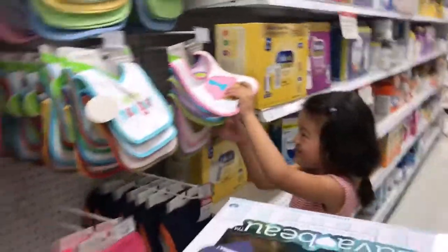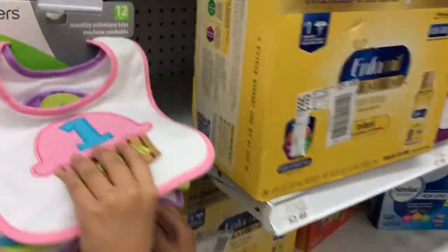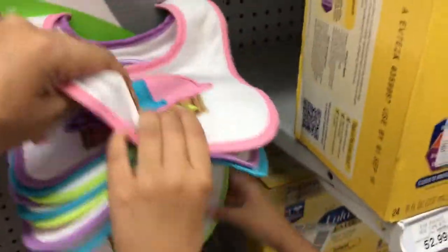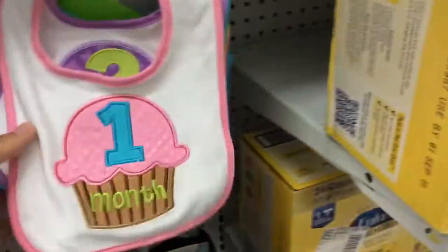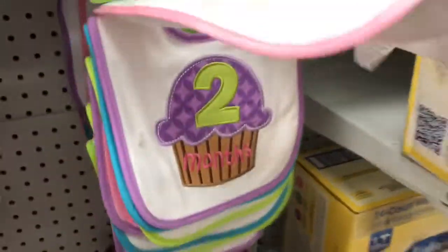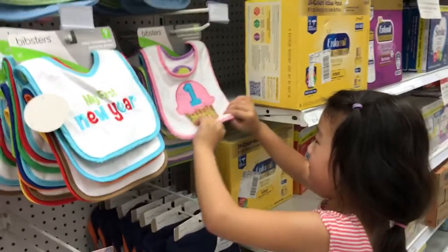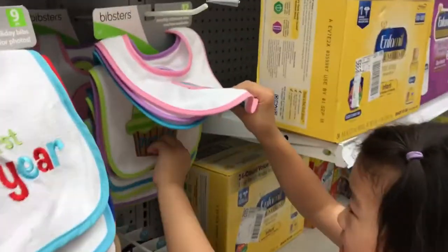Oh, you saw bibs? Oh my gosh, that's so fun. Do you know what this is for? Each month you can take a picture of your baby with the different months on it. It's called the Bibsters monthly milestone bibs. That's a really cute idea. We never did that with you, Audrey. I wish we had. It would have been fun. 3 months, 4 months.